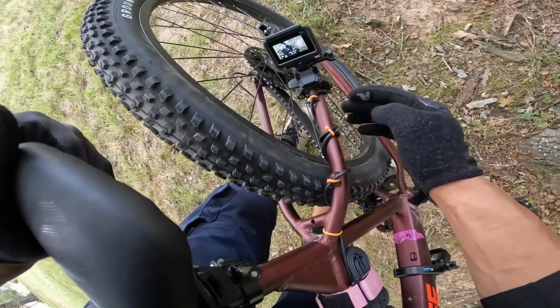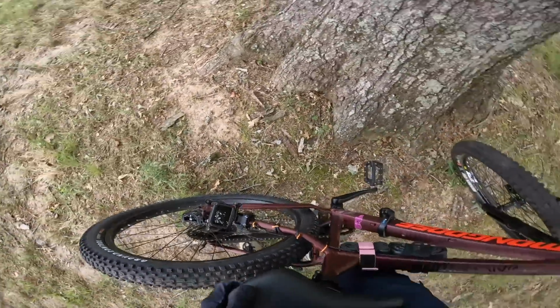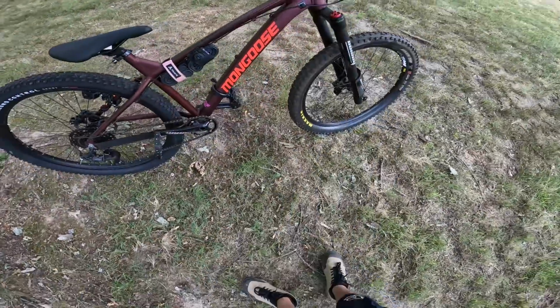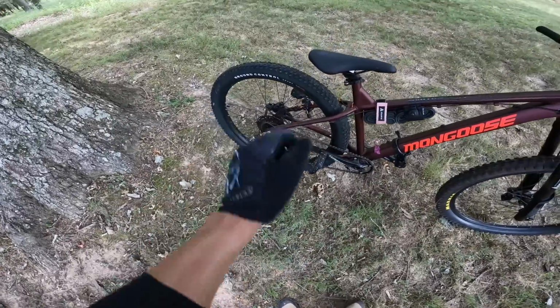One of the guys had a big issue with me calling it a chain stay. We've got the seat post stay clamp that's showing the rear rotor. So that's going to be what we've got in store today for you guys. Maxxis Minion DHF up front, and then we've got the Specialized Ground Control in the rear.